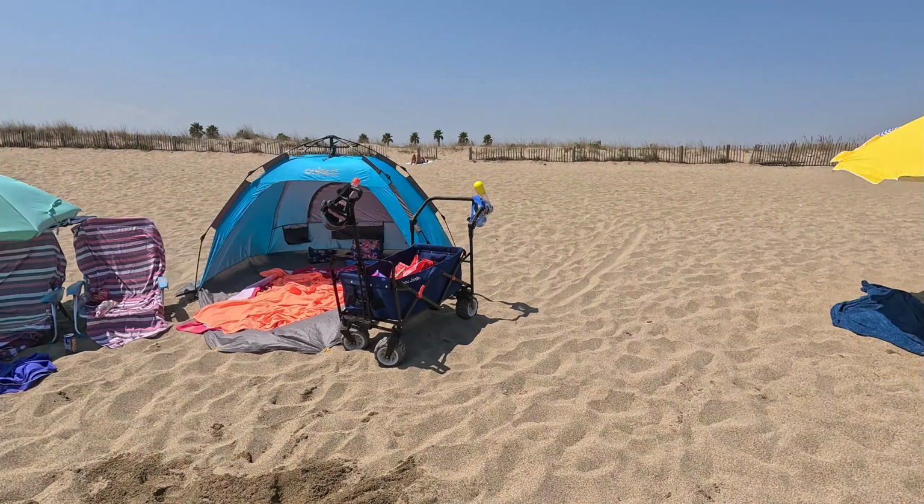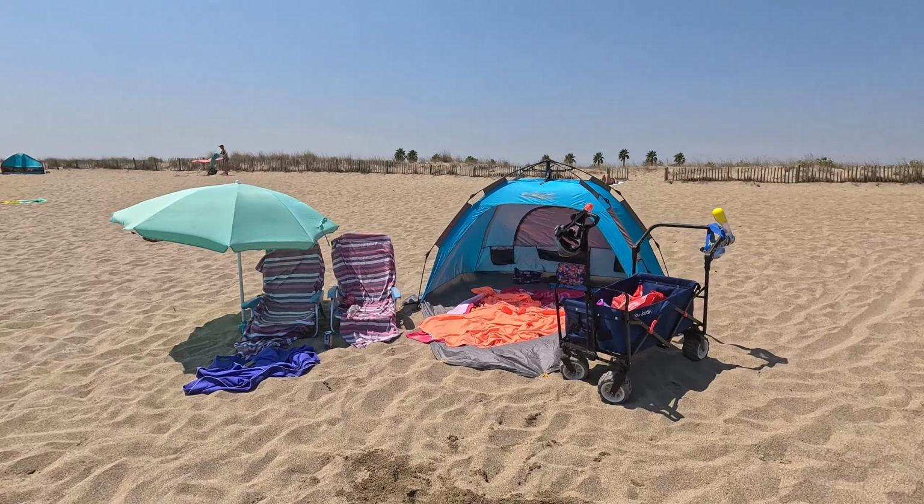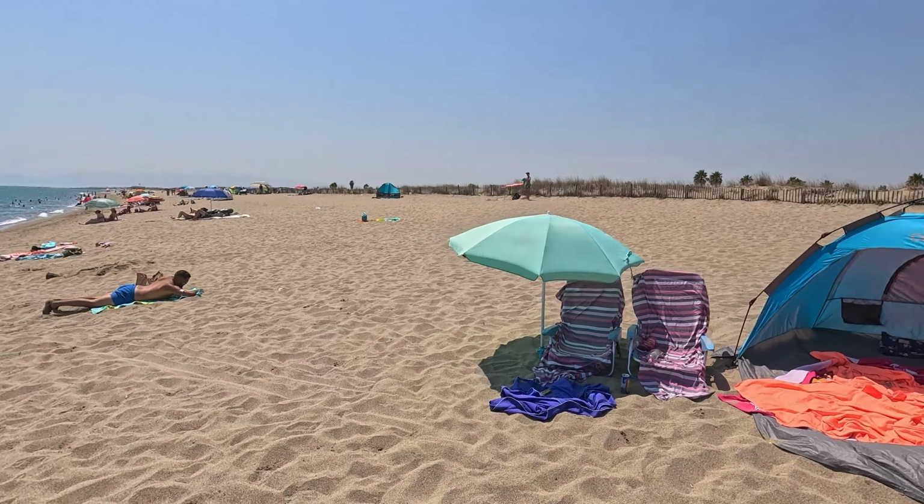So this is our setup. You might not be able to hear me, it's a little bit windy and breezy, but wow, is it hot. This is the beach we're on.